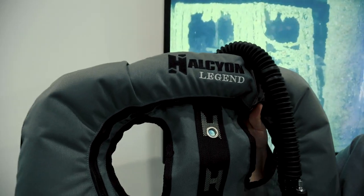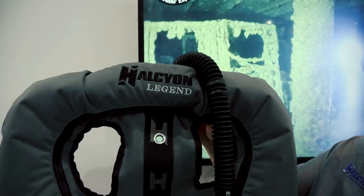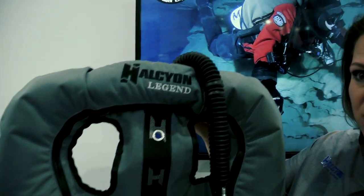Okay? So what we did is redesign the actual shape. I have a photo on the social media, if you look there, with a comparison of the Legend and Evolve side by side, and you will see a noticeable difference in shape. So first of all, you will see that we widened it, because we know we need to get the lift wide at the top, right? But what happens here, right?